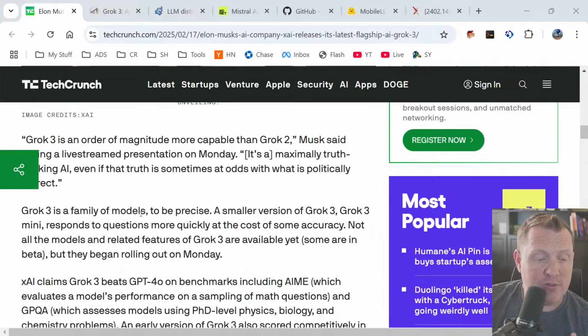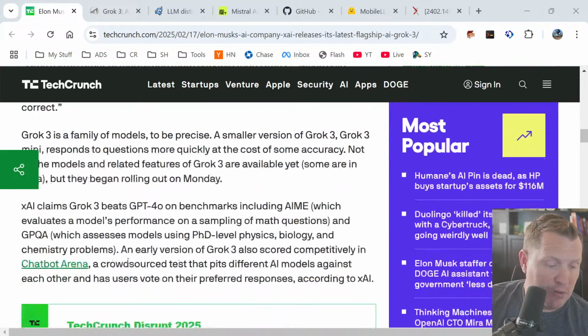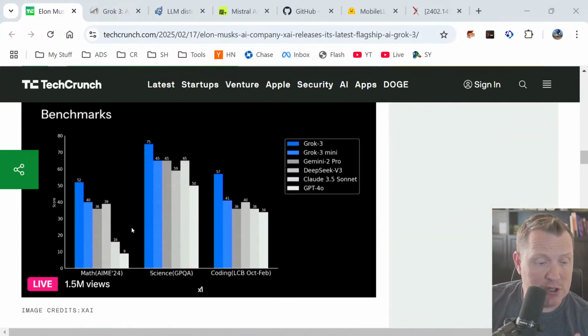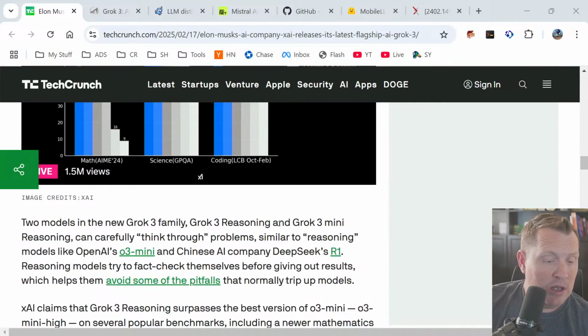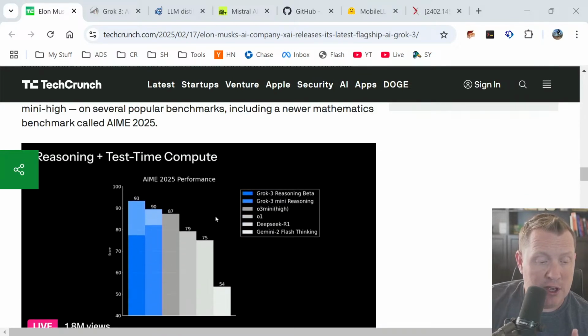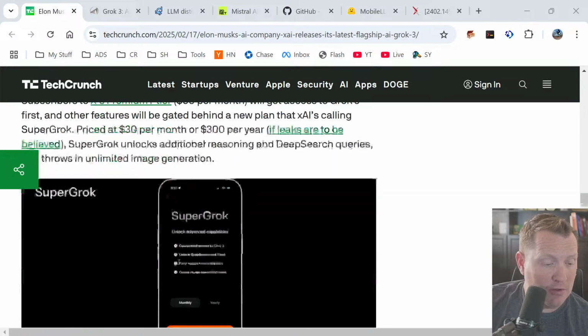So Grok 3 is a family of models, to be precise. It comes with all of these, which we talked about a minute ago. So the benchmarks for these are huge, right? You can see that Grok 3 and Grok 3 Mini beat or meet almost all of the current models, like Gemini 2, DeepSeek 3, and all the leading models, right? Now, the reasoning plus test-time compute is also huge, right? Because you can see that it's beating all of the other models as well.